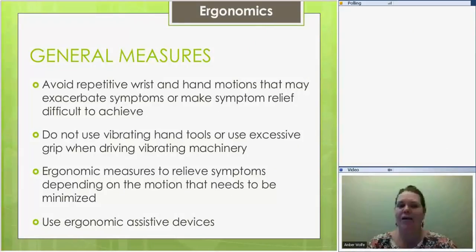Other ways to relieve symptoms could just be to use any type of assistive devices that are going to be available, finding different ways to determine your own personal grip strength, your own personal grip diameter. Tools are not universal in their handles. A woman's grip is going to be generally smaller than a man's, so knowing what your physical limitations and capabilities are is going to go a long way towards those general measures of pain management.